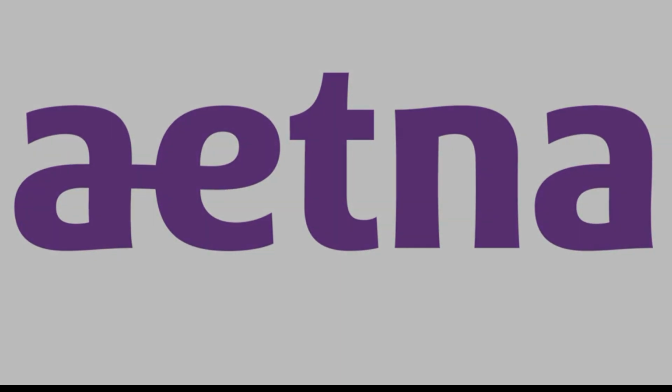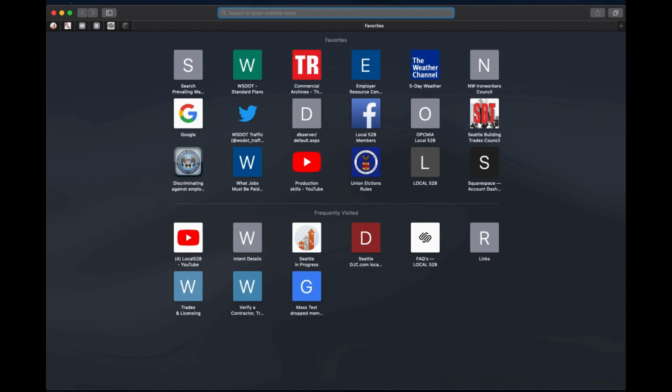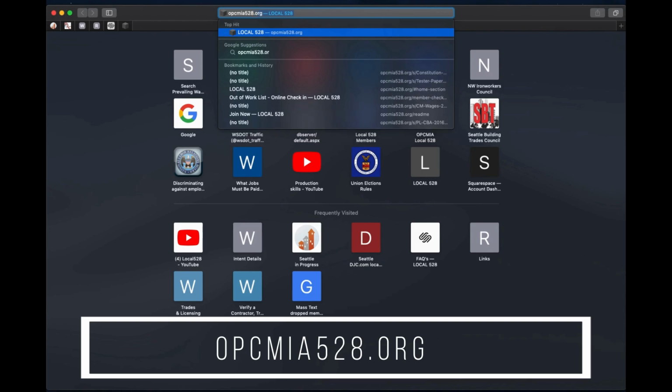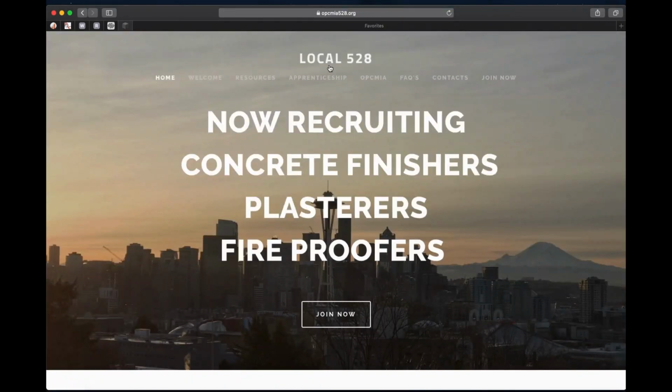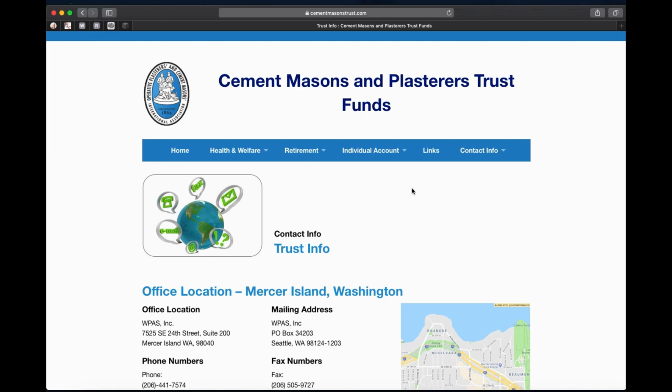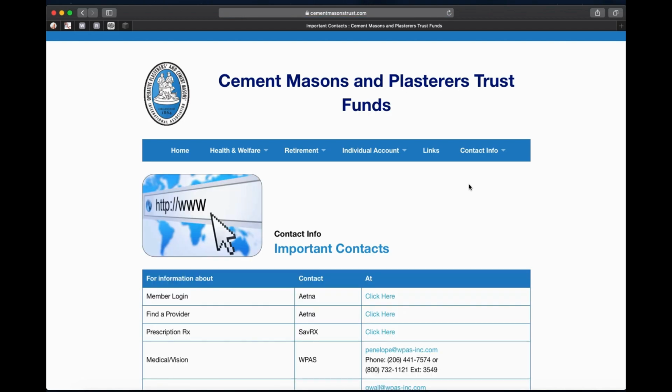First thing you're going to want to do is go to our website, opcmia528.org. Next step, you're going to want to click on the Resources tab or scroll down to the Resources section of our website. Next, you will select Health and Welfare Trust button, which will take you to Health and Welfare Trust website. You will click under Contact Info, Important Contacts. Then you will select the link for Find a Provider.